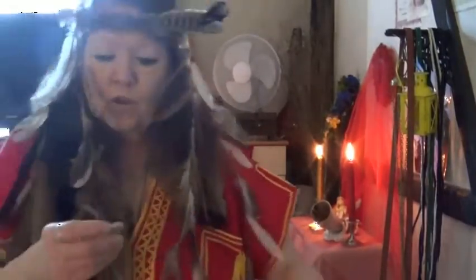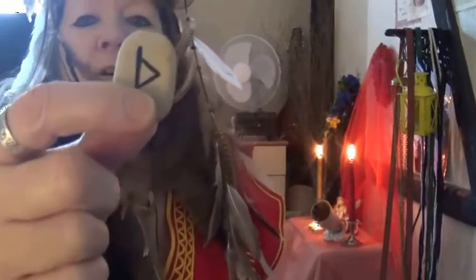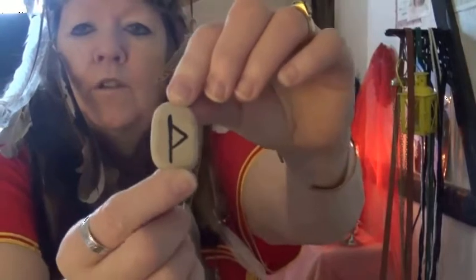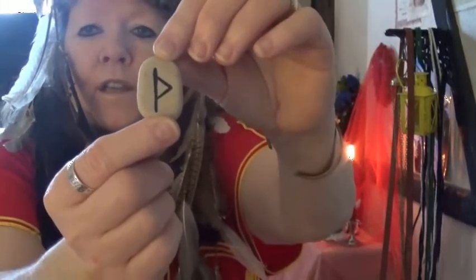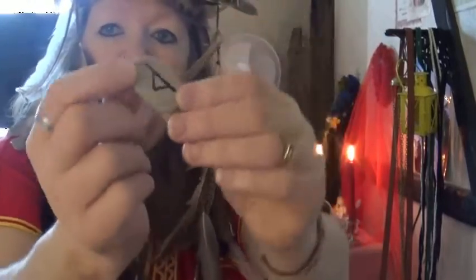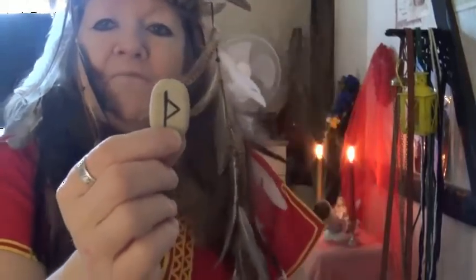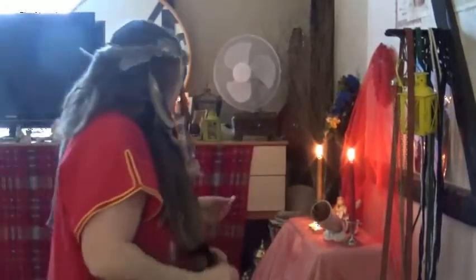This week we are dealing with the rune Thurisaz. A very powerful rune. I'm going to show you what it looks like. It's called a thorn in the side, basically. If I hold it that way, you can see all of it. If you look at it closely, it looks like a hammer if you put it that way. I think of it as a thorn in the side. It's the easiest way to remember.